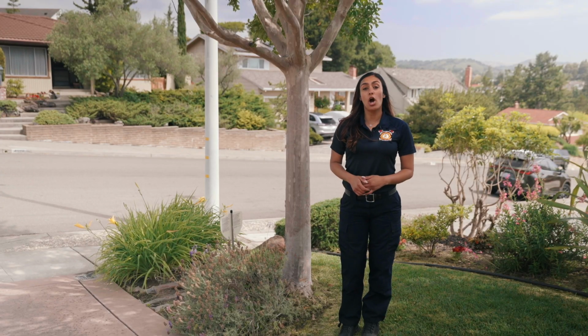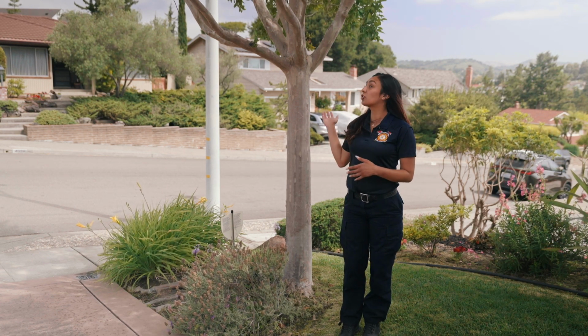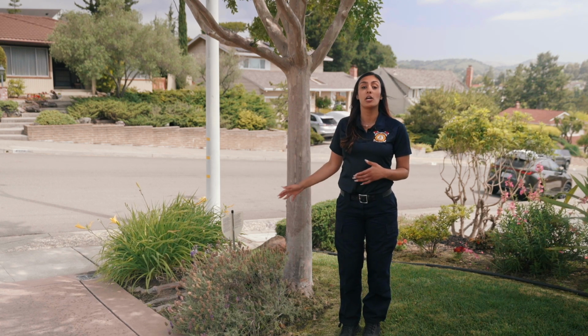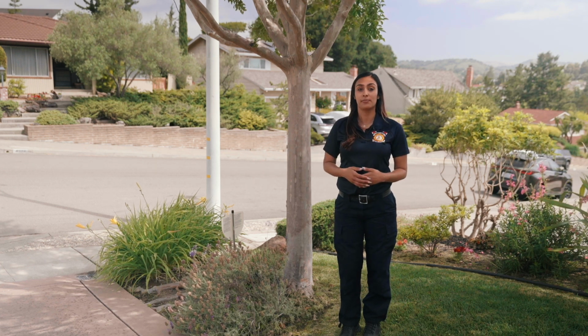Our second most common violation has to do with trees and the amount of distance between the branches and ground cover. This is a great example as it allows enough space between the branches and ground cover, so just in case the ground plants do light on fire, there's a lower risk of it reaching the tree and spreading.